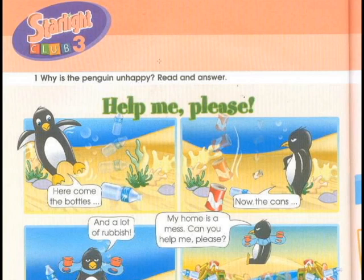Boys and girls, we begin our work. Open your books, please. Page number 112. Exercise number 1. Why is penguin unhappy? Read and answer.